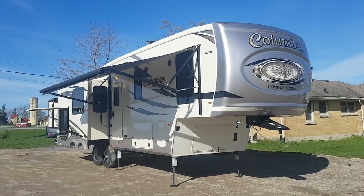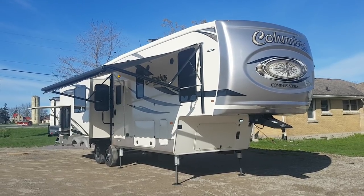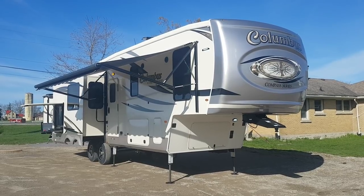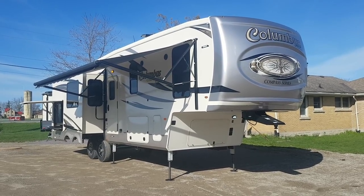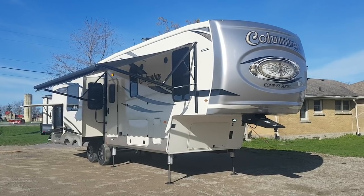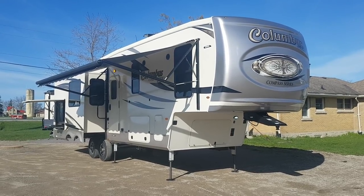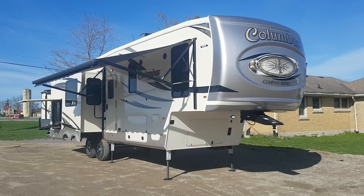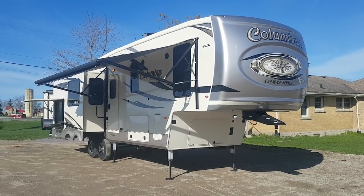Today's video, I've got a brand new arrival to show you through. It's a 2020 Columbus 298 RLC. This one here is shown in the Compass Edition. It is a triple slide luxury fifth wheel made by Palomino RV. It weighs 11,000 pounds dry weight the way it sits. And as I mentioned, it's a triple slide rear living room and a front queen bedroom. Also has an outside kitchen.